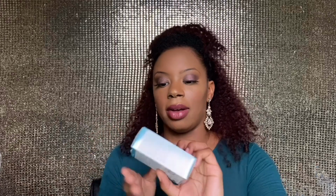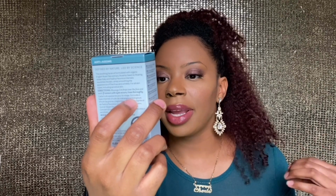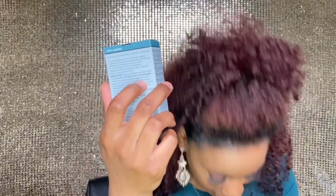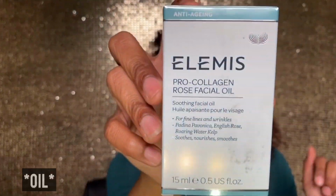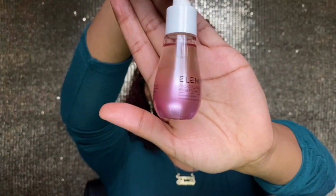So the very first thing I'm gonna pull out is this Elemis Pro-Collagen Rose Facial Oil. It's a soothing facial oil for fine lines, wrinkles, it has water cap, English rose, nourishes, soothes, and smooths. That just was horrible. Okay, so this is an anti-aging rose serum. This is what the packaging looks like. Mine came already kind of dingy, my box. So we're gonna pull this out. So this is what the packaging looks like.